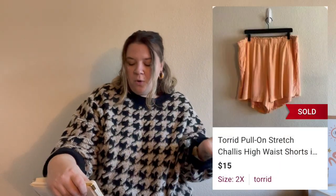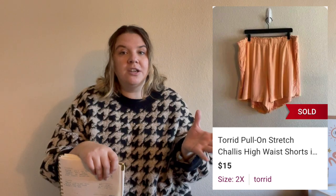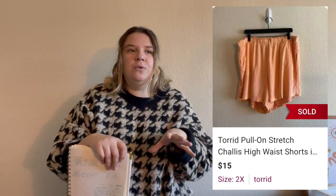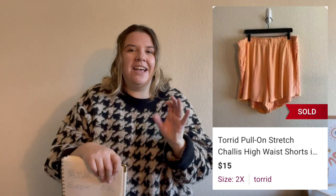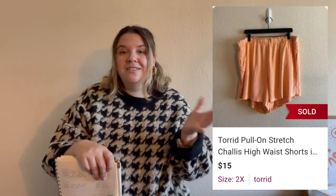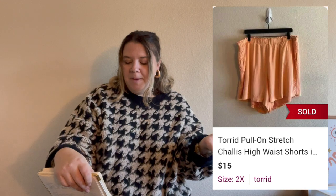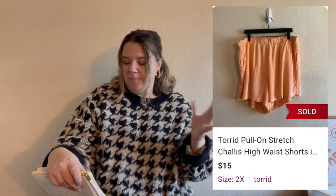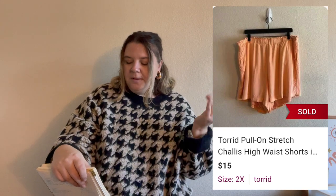Then I sold these Torrid shorts in this peach color. Again, Torrid is a brand I often pick up, usually just at the bins. If it was a very special piece and I saw it at a thrift store and it wasn't marked too high and maybe it had some nice materials, I would maybe pay up for it, but mostly I just get it at the bins. I've had these shorts for a long time. They finally sold for $15 and after fees I made $12.